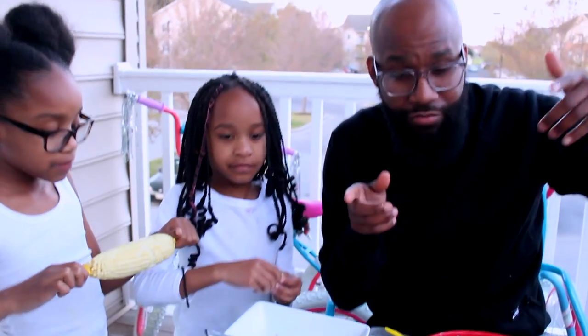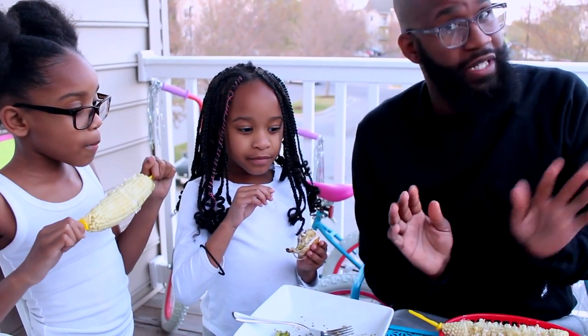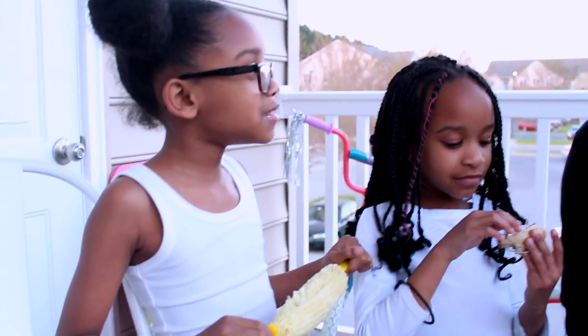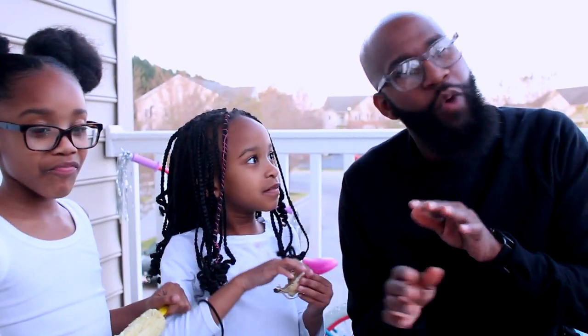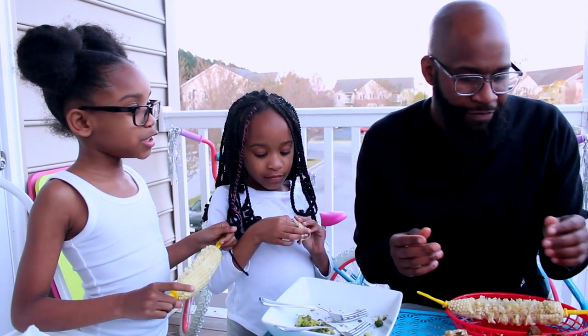We in MD, so definitely about to get in these crabs. Taylor just stole my corn, but I'm not tripping. Really? I'm not tripping. Yeah, you stole my corn. Like right while I was doing my food for thought, she stole my food. You see the irony? I already did it. I know.